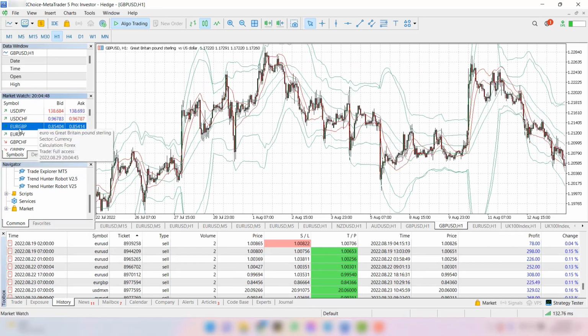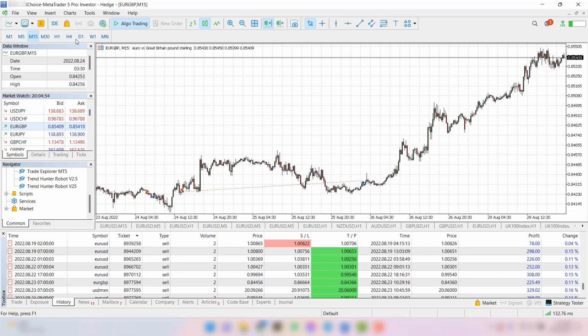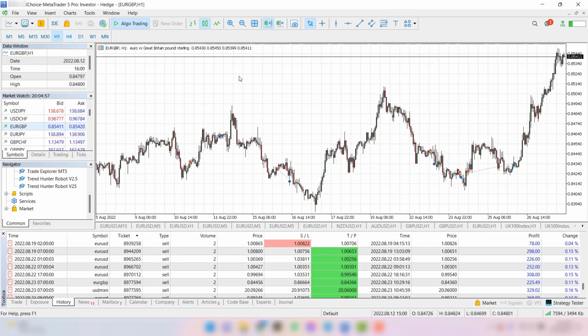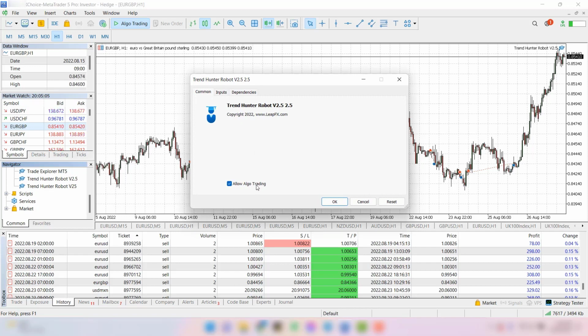You can come over to Market Watch. For example, if you were setting it up on EURGBP, right-click it, click Chart Window, set it to the H1 time frame right here on the top left. Then you left-click Trend Hunter Robot in Navigator, drag it over here. Make sure Common has Allow Algo Trading.